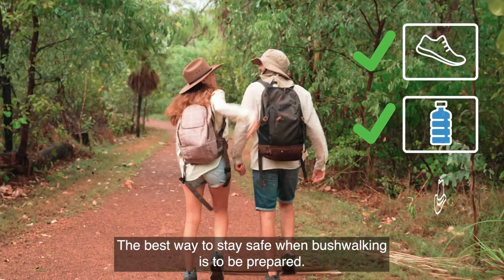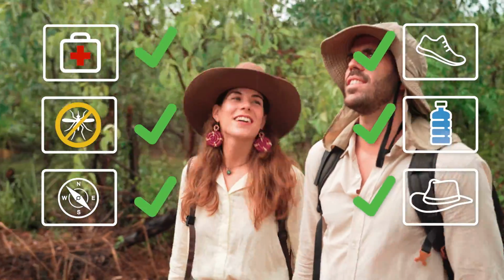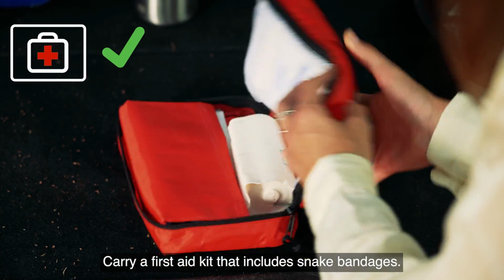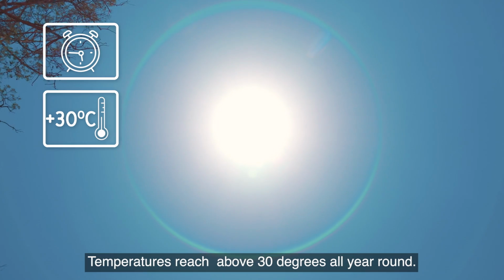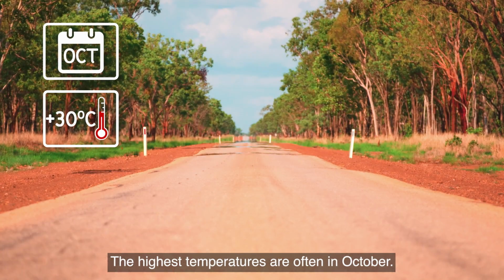The best way to stay safe when bushwalking is to be prepared. Wear sturdy walking shoes rather than thongs or sandals. Carry a first aid kit that includes snake bandages. Start your walk early or late in the day. Temperatures reach above 30 degrees all year round. The highest temperatures are often in October.